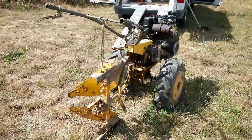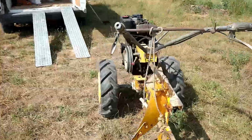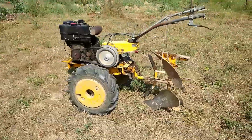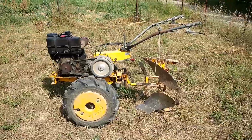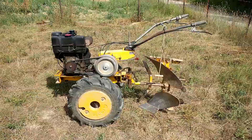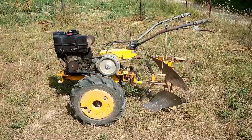Actually, the person who sold me this is a retired gentleman in France. He has some grapes, that's why he had this. But he stopped using it a long time ago, and he just used a much smaller one for his garden. Let's go closer, have a look.